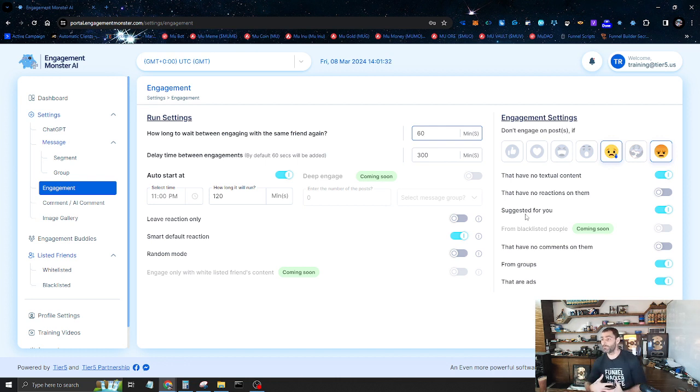If you have content that Facebook has suggested for you and they're not actually your friends, it's just suggested content for you, you can skip those and not engage with them. If you want to skip posts that have no comments on them already, you can skip them. If you want to skip posts that are actually from groups, so if you're in a lot of groups and you don't want to use Engagement Monster AI to auto comment on the posts from the groups, you can skip those. If you don't want to post on ads, so if you don't want to automatically comment on ads that are in your feed, then you can just skip those ads. All right. So there's just a lot more settings.